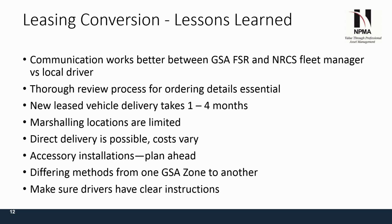Another thing we discovered is that marshaling locations across the country are limited. So GSA's model, as I understand it, in order to save costs, and I understand this, they have a limited number of marshaling locations across the country. They have quite a few of them, but of course it's a big country, and so when you look at the marshaling locations that they have, in some cases there may only be 1 or 2 marshaling locations in any given state, and then in some cases there may not even be a marshaling location within a state, if it's a smaller state or if there's other marshaling locations that are right across the state border in another state.